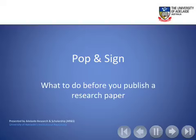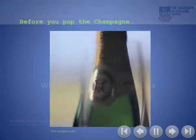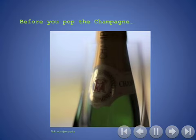This presentation is designed to help authors understand what they can do to maximise the impact and exposure of their research publications. This is achieved by depositing a copyright-appropriate version of their paper in the University of Adelaide's Institutional Repository, which is Adelaide Research and Scholarship, or AR&S. POP and sign are the two things you need to remember. So what do we mean by POP and sign?